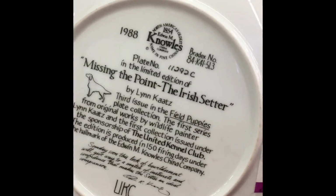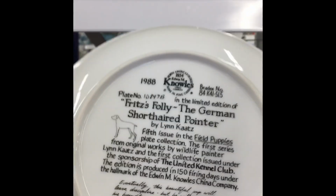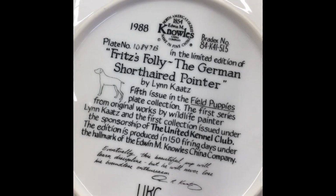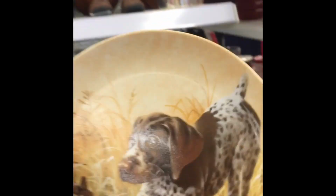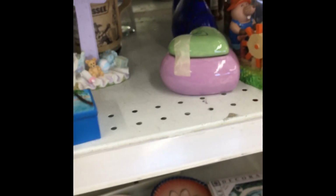These were really interesting little pieces. Knolls. There's two different pieces, but they were both dogs. They were cute. They both had 1988 on the back, by Lynn Katz. I wasn't sure if that was valuable. It would be cute for Easter.